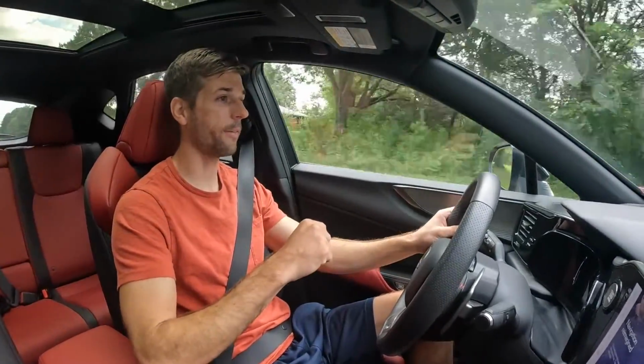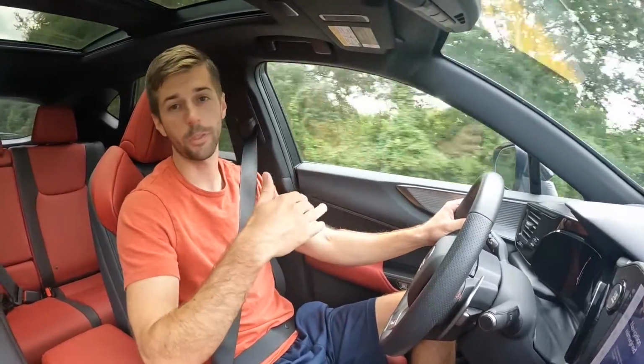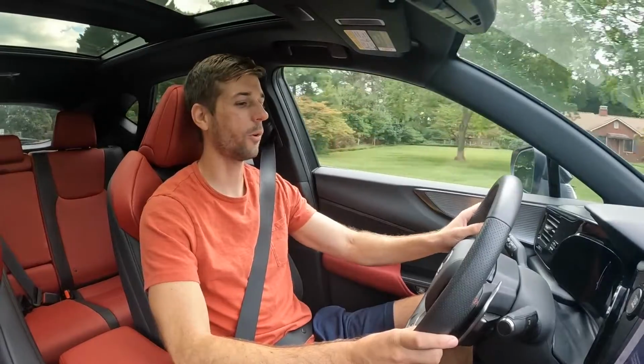I have also been averaging right around 24.5 miles per gallon, and that's between city, some highway driving, mainly around the city. So it's pretty fuel efficient too, especially for the engine and the weight of this vehicle.